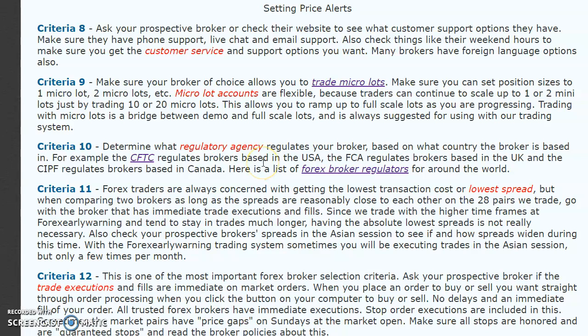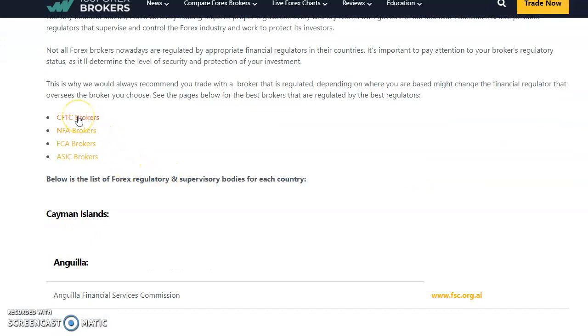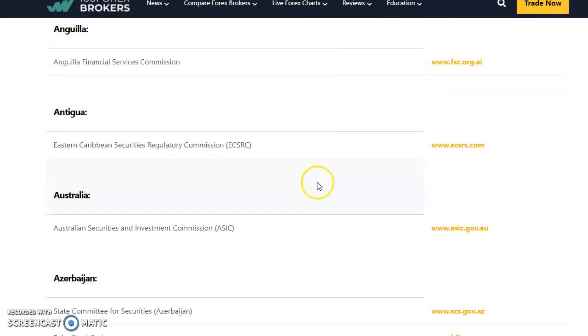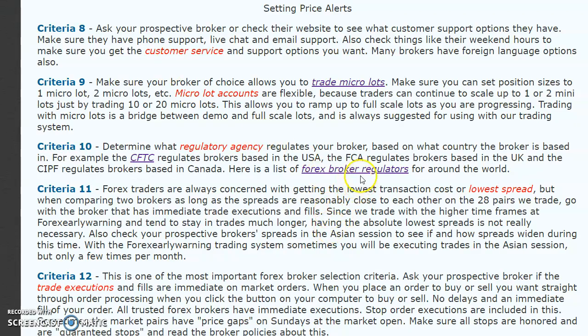Now, as far as the safety of funds and regulations, if you click on these links right here, you're going to find a list of the Forex broker regulators all around the world. Whether it's the CFTC in the United States and NFA, or FCA, ASIC, that's Australia. And you go down the entire list here and we'll give you the entire list of regulatory bodies for brokers around the world. Very good resource right here.